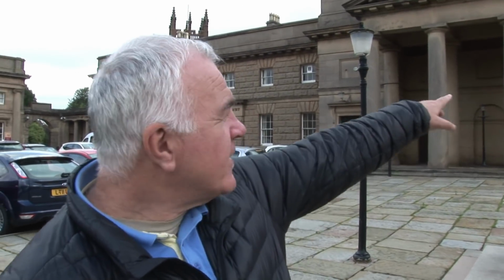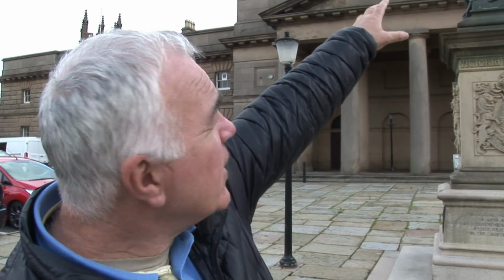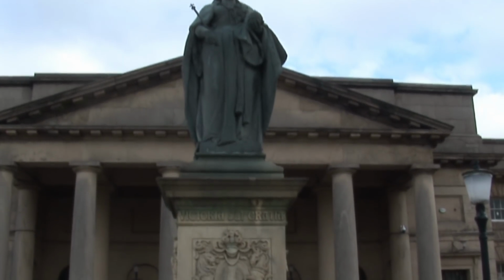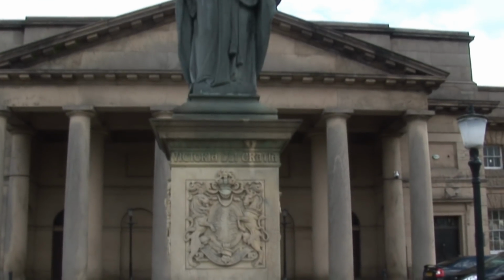Victoria de Gracia. Victoria by the grace of God. And in her hand is the orb, the world. And in her right hand is the sceptre, the ruler of the world. This is the glory of the British Empire. The lion and the unicorn as it's most rampant.